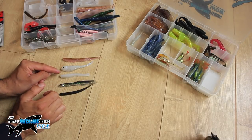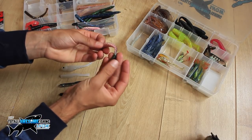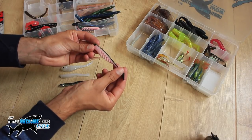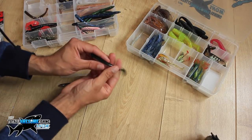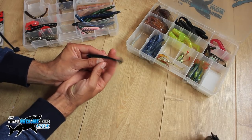Now you can also use shads, which are basically like a paddle tail. They have a paddle here so that they swim for themselves when you wind them in constantly. If you just do a constant retrieve, this tail will paddle and paddle and paddle, and it sends off a vibration and it just wiggles to the side like that. And obviously it acts as a swimming fish, it imitates a swimming fish.